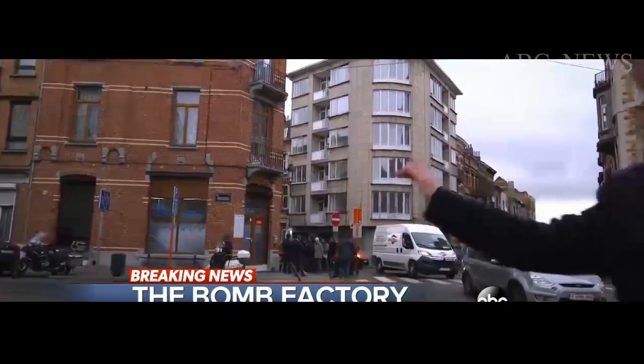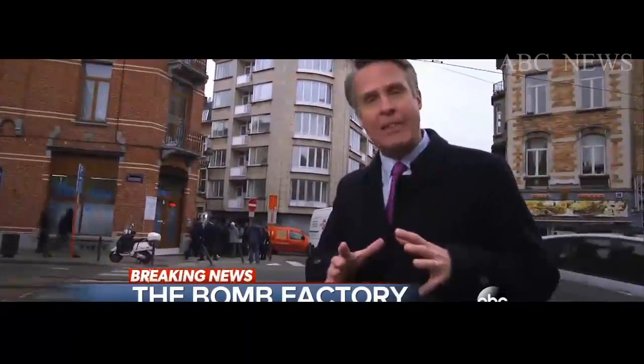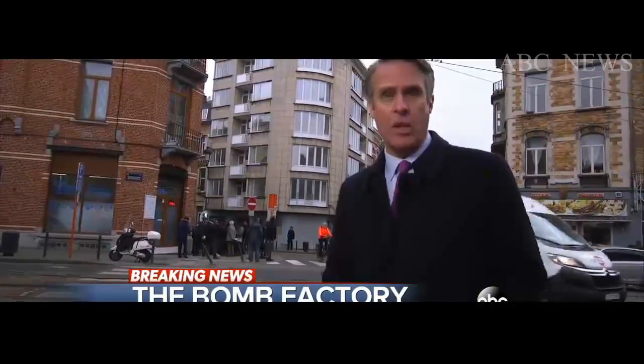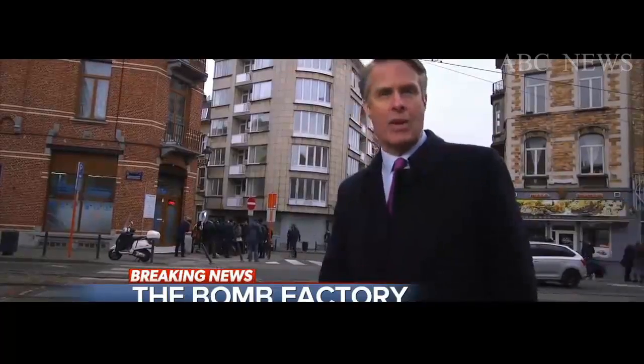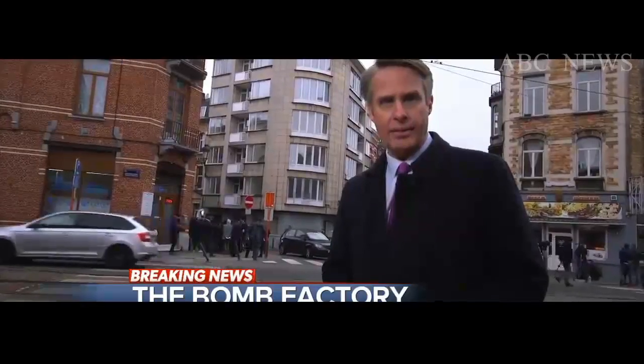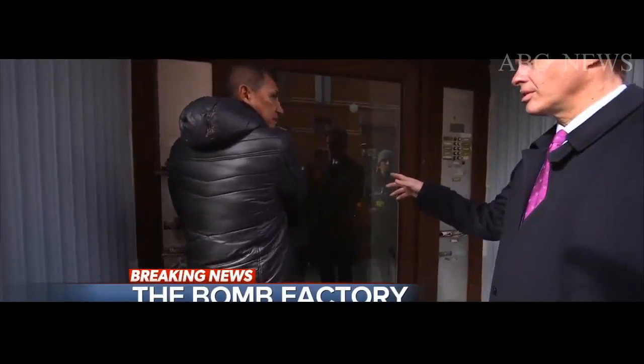A bomb factory in the middle of this Brussels neighborhood, and people have a lot of questions. How could the landlord not know? How could the government, which checks every rental, not follow up? It seems almost incredible that no one saw anything. While we were on the scene, you didn't know?